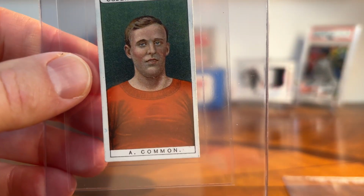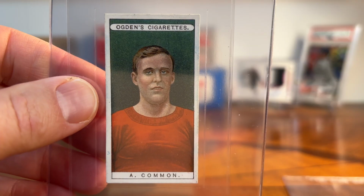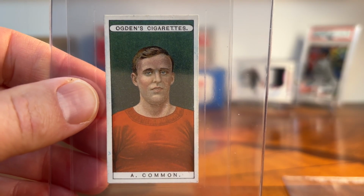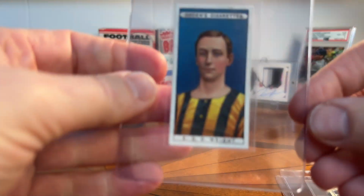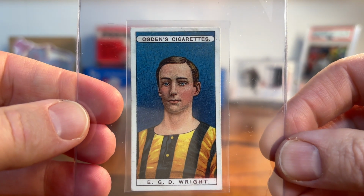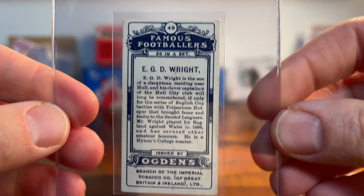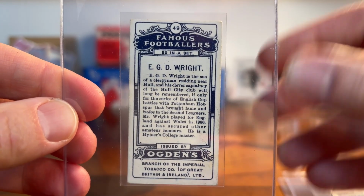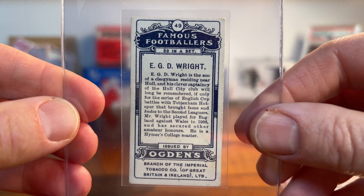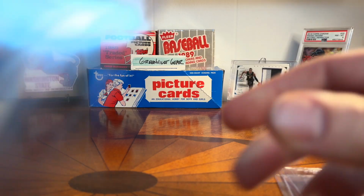What's neat about the 1908 set versus the 1906 set of Ogdens, if you're curious about it, is the 1906 set was strictly the team, but in 1908 they actually started putting the player name on the card. For example here, E.G.D. Wright, who played for Hull. And so here's card number 49. I think there's 50 cards in this set. And so I've been kind of slowly working on it. It's been a lot of fun to pick these up.